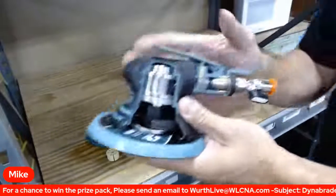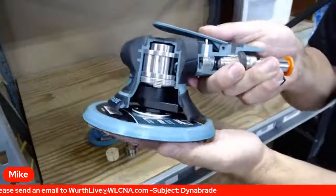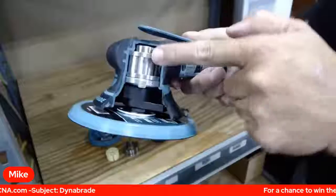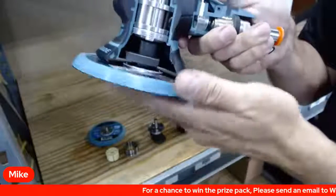And then I want to show you all together here. This is a cutaway. It's a pretty neat demonstration of what the inside of an extreme sander looks like. You can see the drop-in motor or the motor assembly there, sitting in there with the counterbalance here, and then of course the backup pad.